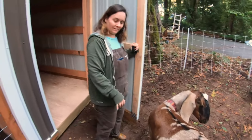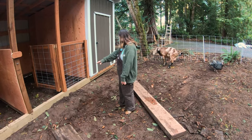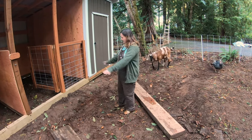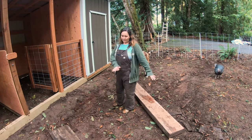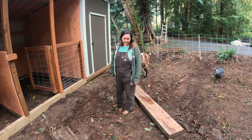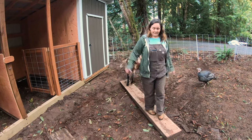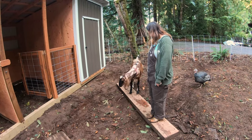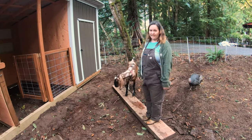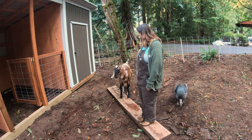So I want to talk about the eventual deck. What we want to have Brian do is build a nice deck coming off of this so that the goats can just lay around on it, because they really like laying on these pieces of wood here. Indigo will continually stand on it. So it keeps their feet out of the mud and makes them a little bit more comfortable and things like that.